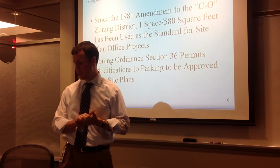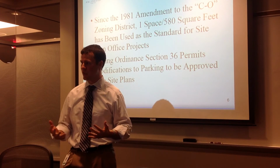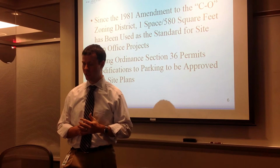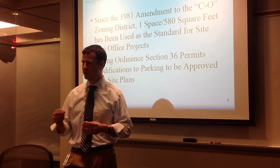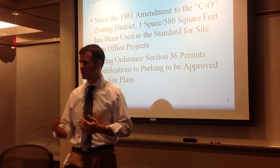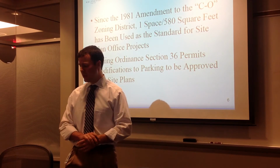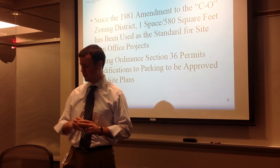Looking at the 1 space per 580 is oftentimes used as a site plan standard in terms of what the parking requirement is when we're looking at these site plan projects that really don't have a defined parking requirement, such as in the CO Roslyn districts where it's 1 per 1,000. If it says per section 33 or as approved by site plan, we're usually looking at that 1 per 580 as the standard.